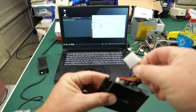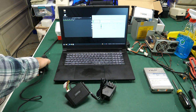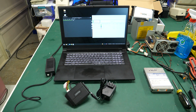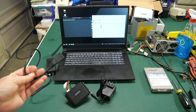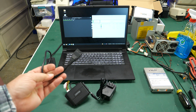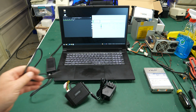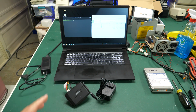Now, this comes with a little adapter here to power up the drive, but I also have a standalone 5 and 12 volt power adapter as well. Sometimes it's easier to use this versus the other one, depending on how tight the connections are. So I've got that in standby here in case that I need it.